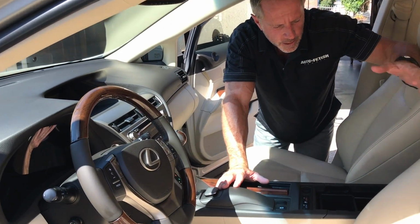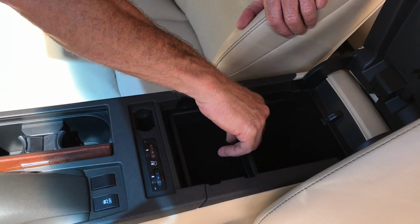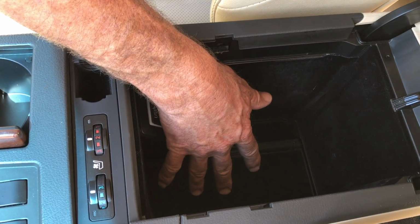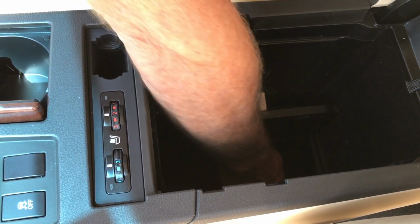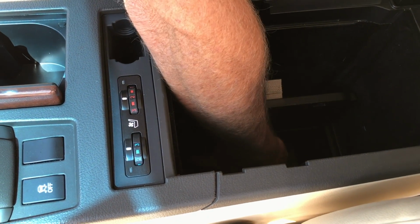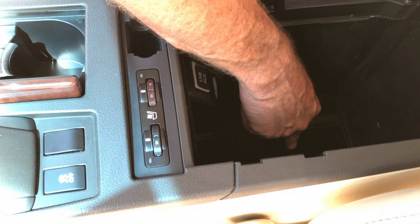So here we have the center compartment. Used to be pretty straightforward. Now they have a removable little tray here. I don't know if it's gonna show, but here you have this tray here. But guess what? Look at it, actually opens up to a tray even deeper down here. So not only do you have the top of the tray, this compartment down here, but you've got the trim of the cover to detail.